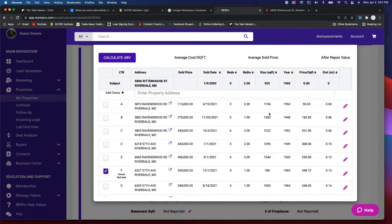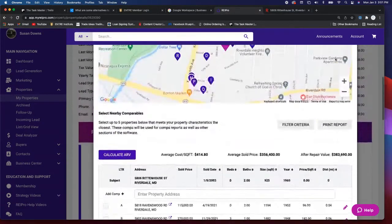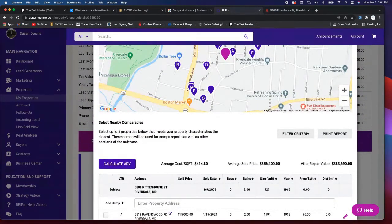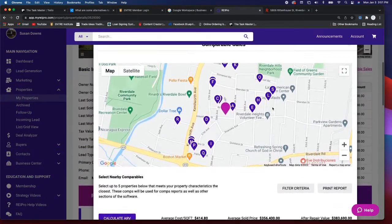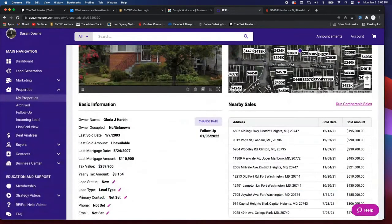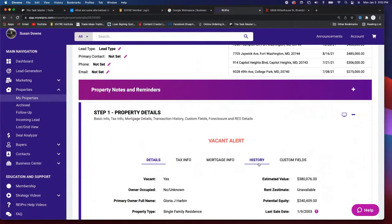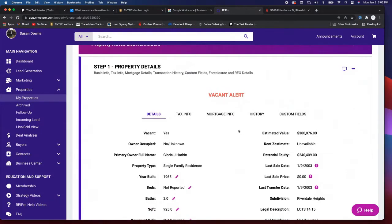So now that I have those 5, which is kind of what you want, I can calculate the ARV. So the average price sold was a little over $350, and the repair value is at least $383. Now that I have my comps, I can print this report. This report will be saved. I can filter the criteria or whatever in this report. But I have my comps. I've run my comps, right? It's got a nice little vacant alert. All the information that I saw is repeated here.